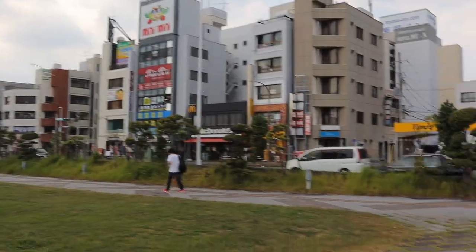Hey, we're in Numazu. So we're in Numazu right now. Numazu is a sister city to Mishima. It's just to the west of it. So we're gonna go get some food.